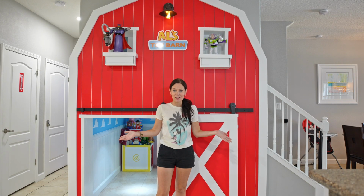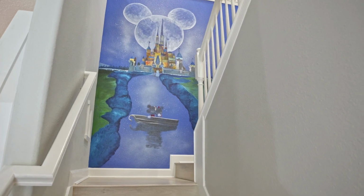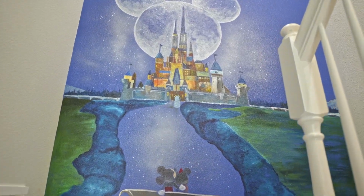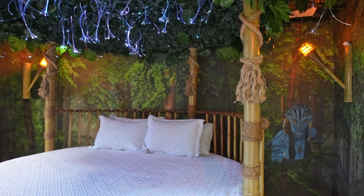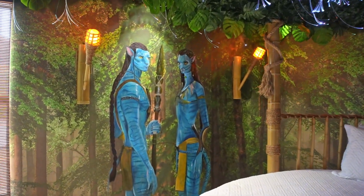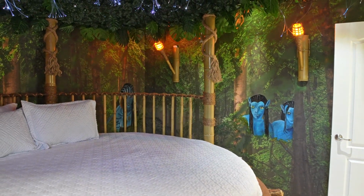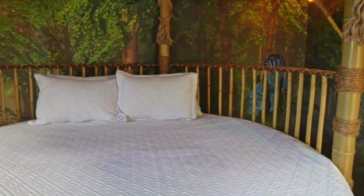Now that we've seen downstairs, let's head upstairs and see what rooms are up there. As we head up the stairs, I want to take note of this mural. Look at this. This is so cool. It looks just like you're staring at the Disney castle. That's great. So we're going to head up the stairs here, and the first room to the right is an Avatar themed bedroom. Look at this. This is so immersive. You feel like you are in the world of Avatar. I love this room.